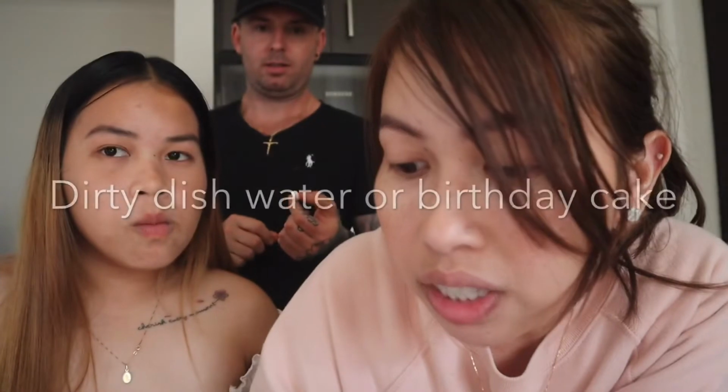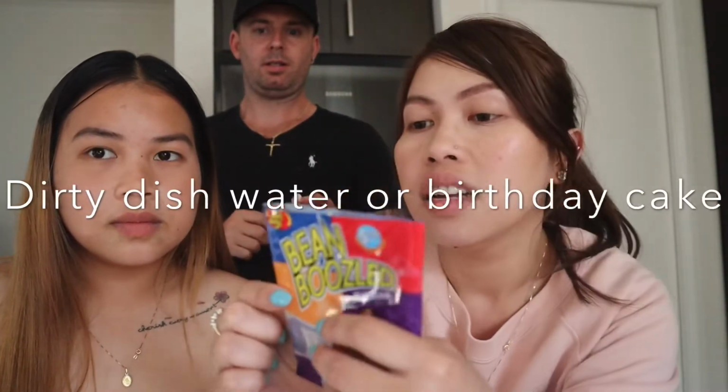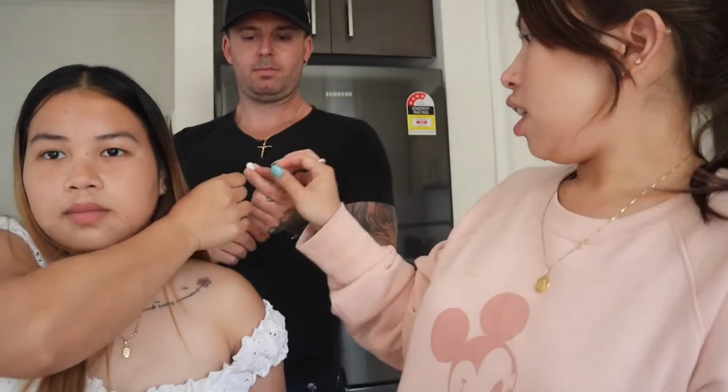So the next one is this white one, and it says it could be dirty dishwater or a birthday cake. So, okay. Cheers. 3, 2, 1, go. That's hot. Just show my reaction. Oh, wow. Very stinky. Smell it.